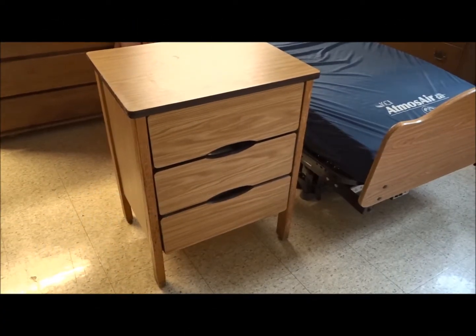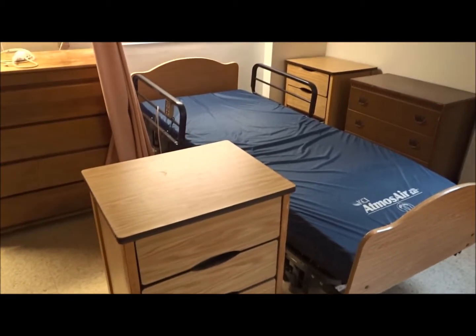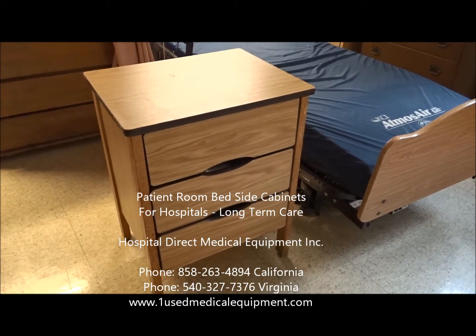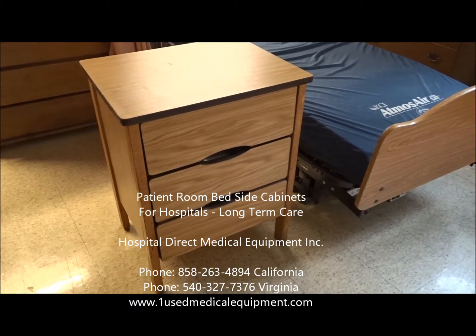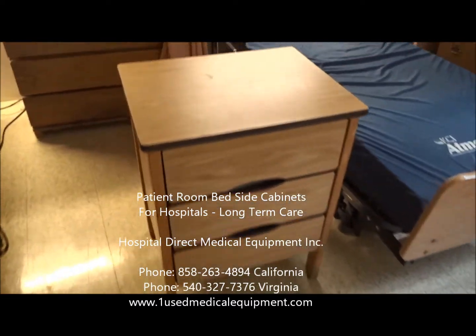We're at Hospital Direct Medical. We're looking at bedside cabinets, and these are bedside cabinets actually at a long-term care facility. And the three-drawer bedside cabinets are the most popular that you find in patient rooms for hospitals, long-term care facilities, and medical patient rooms. And these are basically going to sit next to the bed.